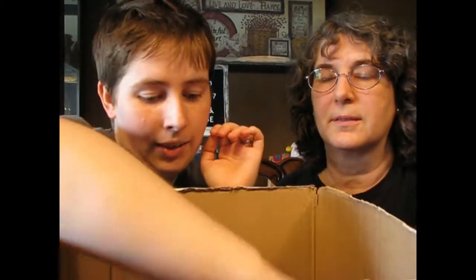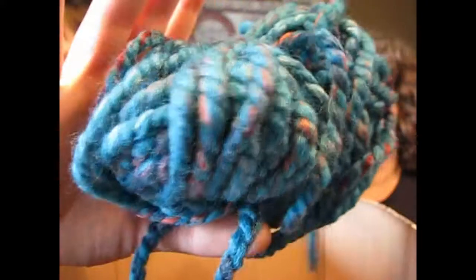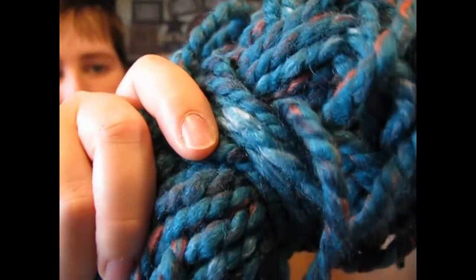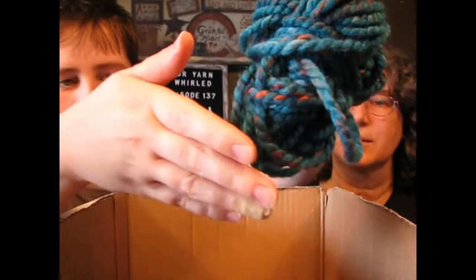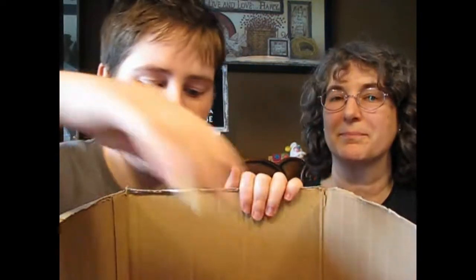One of my favorite yarns in the pile, I don't have a lot of it, but it's this teal, and it's not showing up, but it's a very dark teal. It's very vibrant, and it has specks of this coral, clay color coming out of it, and it's so pretty. That's the color right there, and it's so beautiful, and there's not a lot of it, and again, none of these had tags, so there's no way to figure out where this came from.